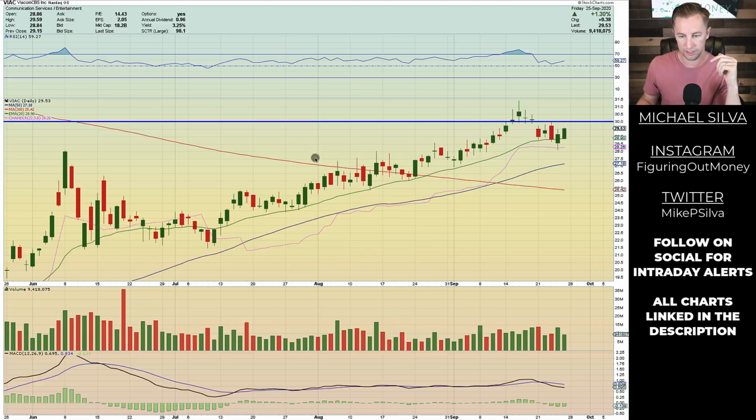And then the 200 is sloping down. However, the price action is above it, so that is nice. We recently crossed above it, and that's good. And we have this golden cross here where the 50 crossed back above the 200. This could mean that a potential trend reversal is taking place. However, we do have some overhead resistance.